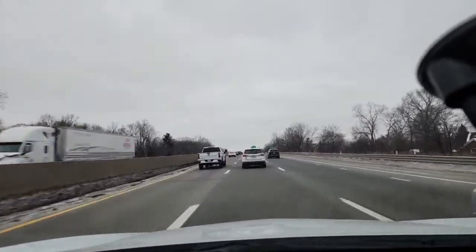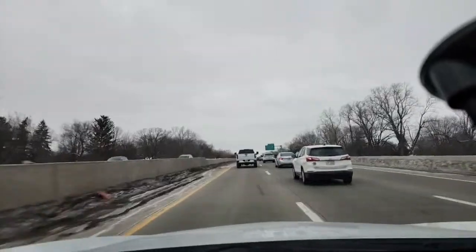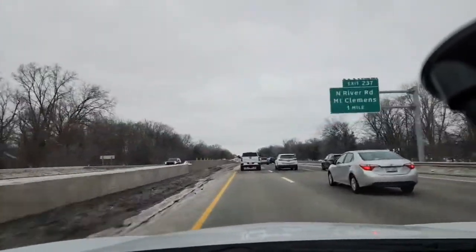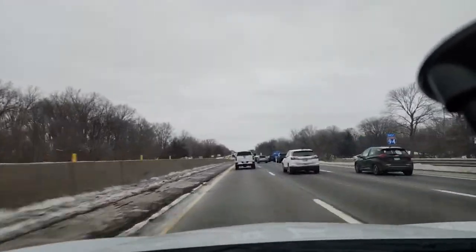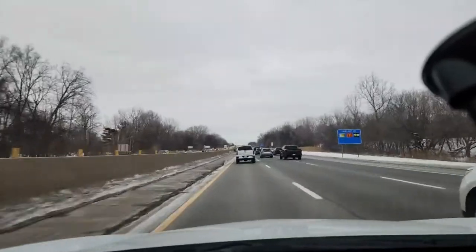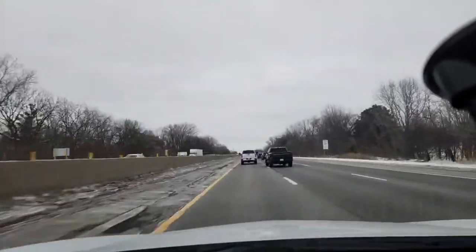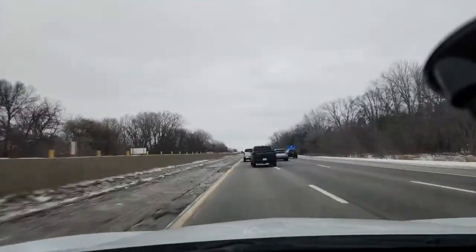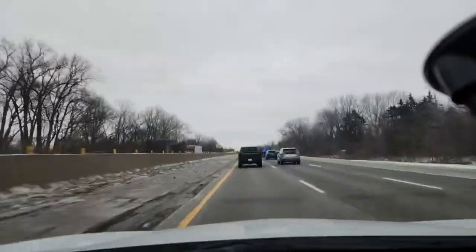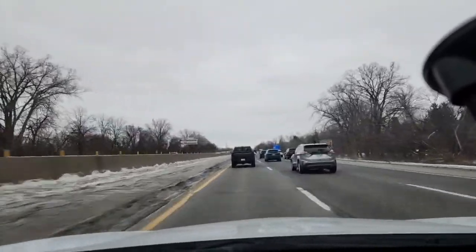Let's see how fast you're going. I'm gonna get over to the left. I'm at 65. This white vehicle's tailgating me that cut out in front, so I'm gonna pass him and let's get away from him. I'm at 70 right now. I'm at 73. Okay, I'm at about 73 miles an hour. So about now I'm at 76. The average is about 77 miles an hour.